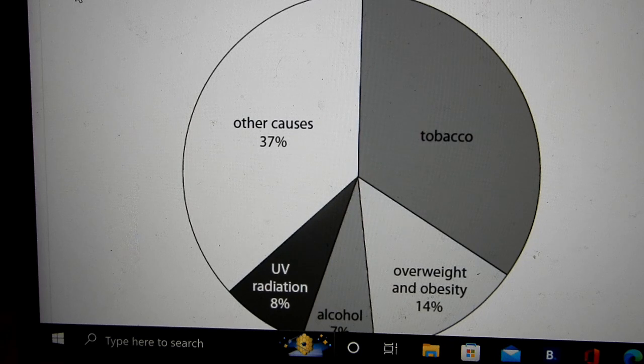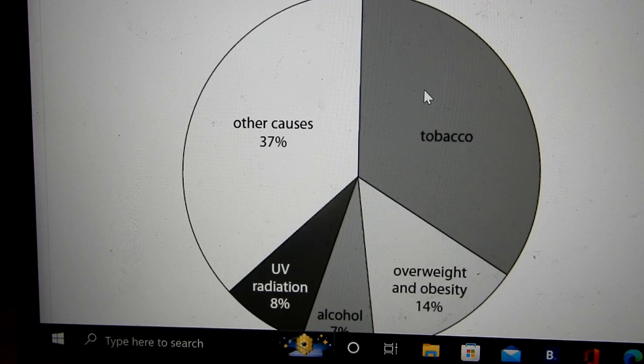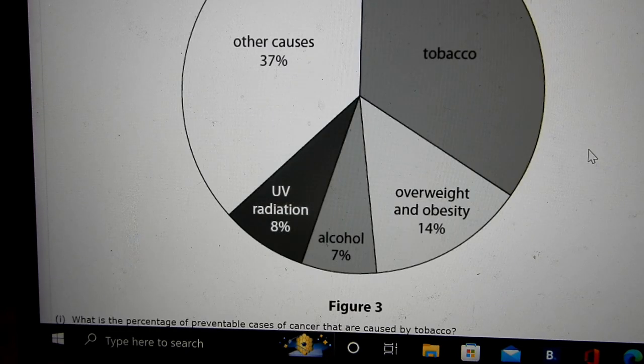Anyway, here we go. Figure 3 shows some causes of preventable cases of cancer in 2015. Okay. There's not many smokers anymore, but even in 2015, preventable cancers. Wow, tobacco's got like about a third of it. Well, looking at the graph. Other cases, so other causes, there's going to be thousands of them. They're all going to take up such a small chunk of the bar chart. They haven't written them in.